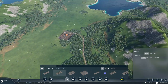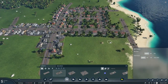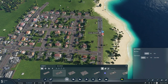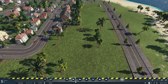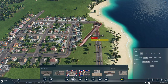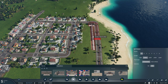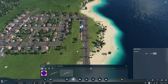It's going to go through there, we're going to come out this way, and then get up to West Ham, and we're going to have a terminal building. I think in there, so I'm going to pause the game. Building. Get a little station. Get in there and do these tracks.